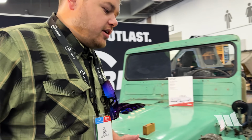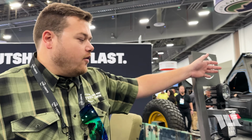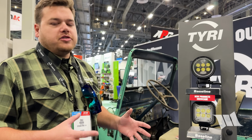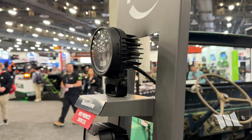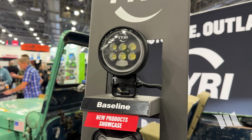Yeah, we just came out with an awesome new light. These are our baseline lights right here. So we make really high performance, high quality lighting, but we wanted to give the customer an entry style light. This light is made with all of the specs that we make all of our other lights, but it comes in at about $99. So it's a very entry level light, but this is 2,800 effective lumens.